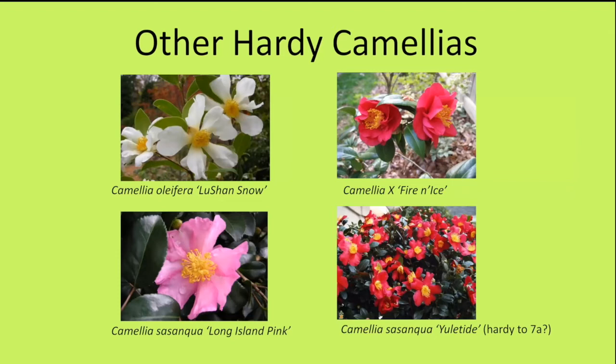Here are some other hardy camellias. We know about the Luchon Snow one. That's a Oleifera. You can see that at Winterthur if you want to see that. Fire and Ice I've grown. That's a cross that blooms in the spring.